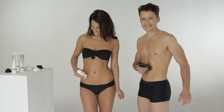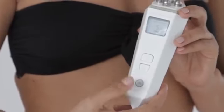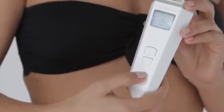Standard treatment time should be approximately 1 to 2 minutes per area. If you are treating a larger region of the body, for example the abdomen, around 8 to 10 component treatment areas are involved. So the entire treatment time will amount to about 20 minutes. Switch off the Body Lifter again properly. To do so, press the power button again.